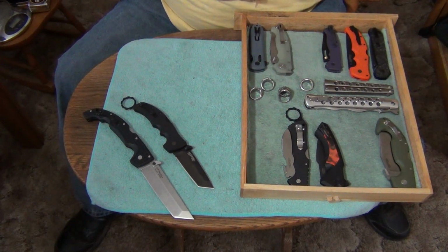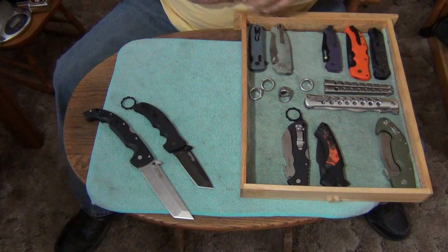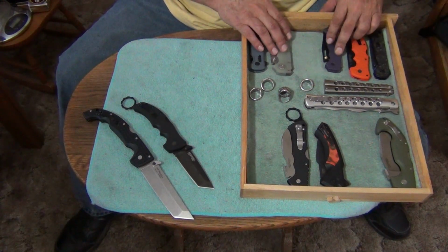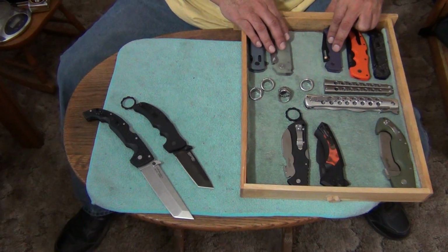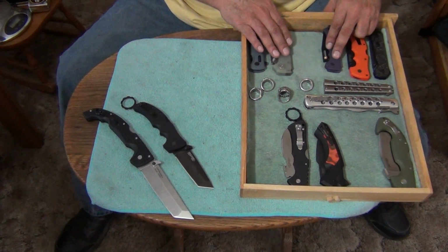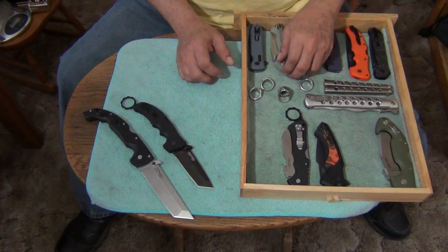Okay, next one I'm going to pick is going to represent for both of these. I'm only going to pick one Shark-Lock knife, even though y'all know I love my Shark-Lock knives. I love them all. I'm only going to pick one to be in this group. And that one's going to be this one.